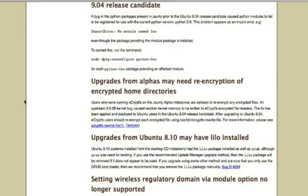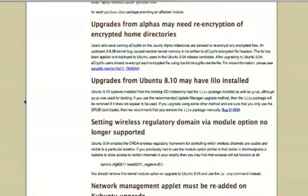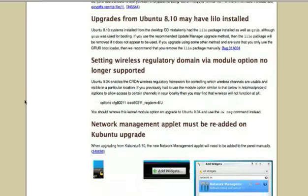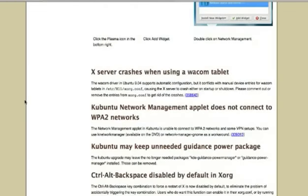Home drive encryption was lost if you did an upgrade. If you upgraded from 8.10, you may additionally get Lilo installed with Grub. Yeah, that one, that bit me on one of my VM machines. And if you have network management in KDE, you have to reinstall it after the upgrade. Yep. If you have a Wacom tablet, Xserver crashes.